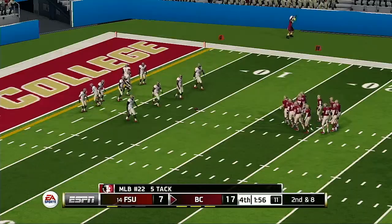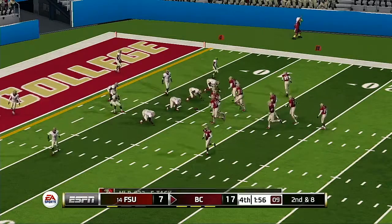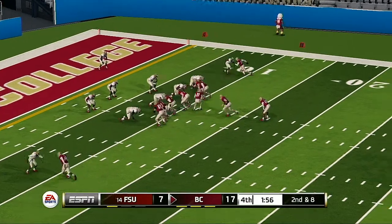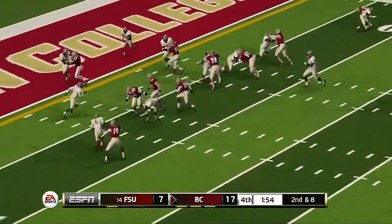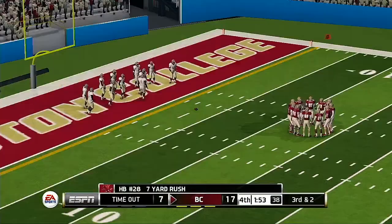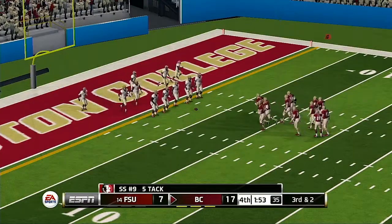A 1 yard gain by the halfback. And he's brought down there by the senior at linebacker. That won't be the last time today we'll be talking about this young man. The Seminoles using their third and final timeout. And this is the 12th play of the drive.